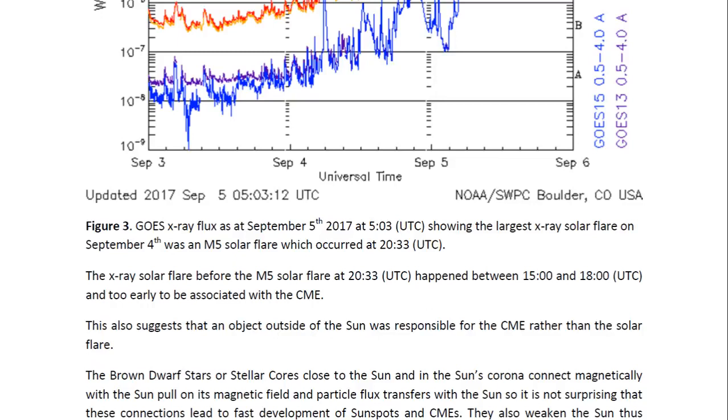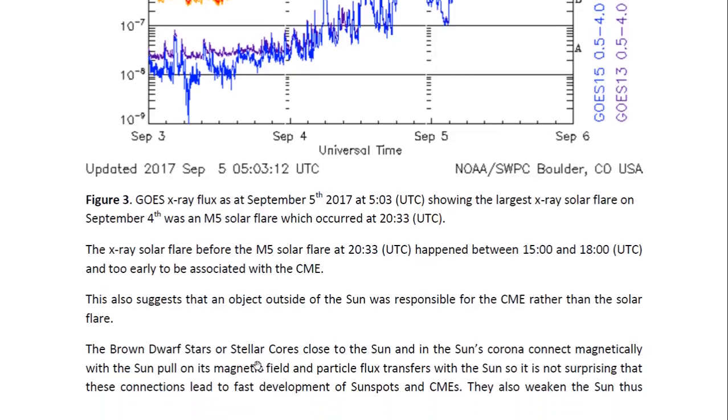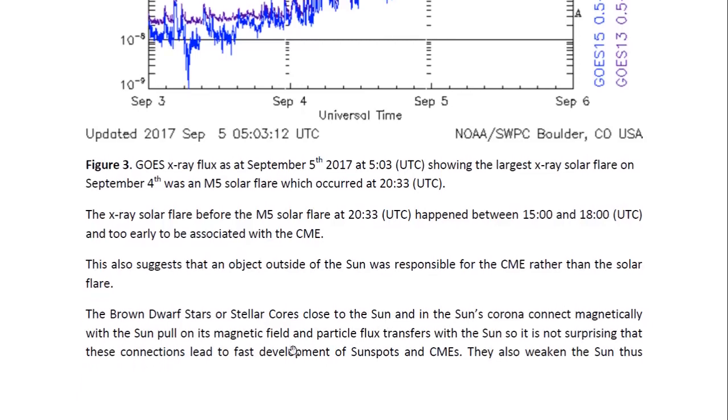And these are, of course, brown dwarf stars, or as I like to call them, stellar cores. And the CME seems to have been caused by one of these stellar cores going up to this region and getting very close to that sunspot. And as we know, and as I've written about before, these stellar cores connect magnetically with the sun. They pull on the sun's magnetic field. They then have a particle flux transfer between the sun and themselves. And so they exchange plasma with the sun.